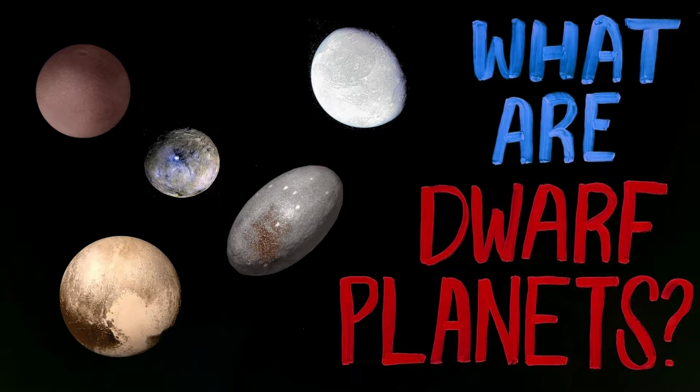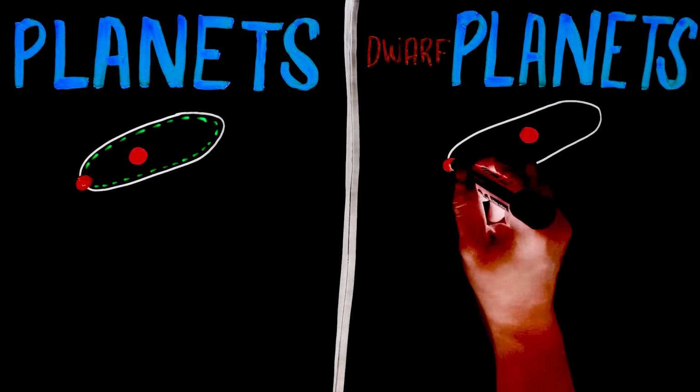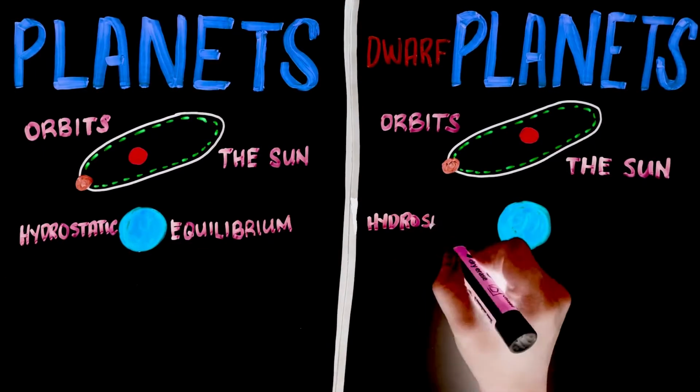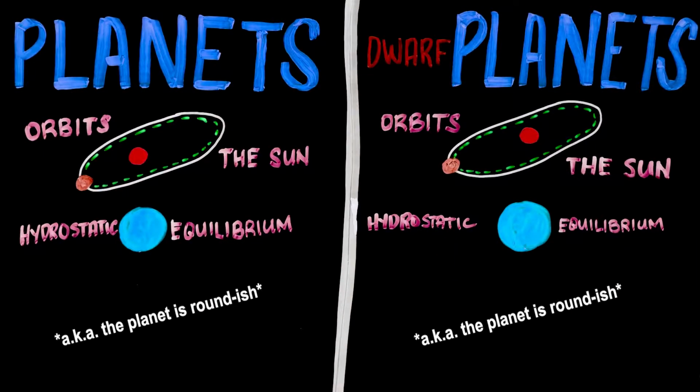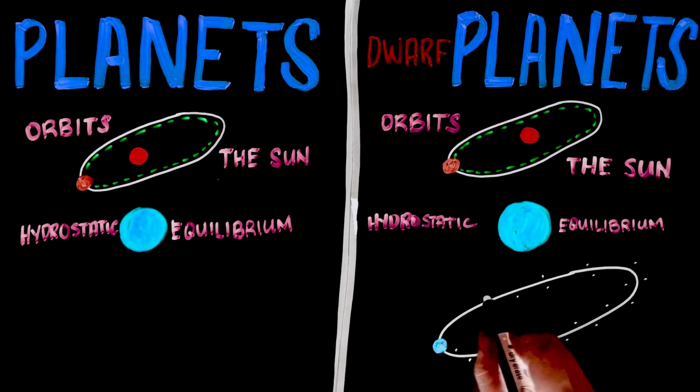What is the difference between a planet and a dwarf planet? Both are pretty much the same. Both orbit around the Sun and have enough gravity to pull their mass into a hydrostatic equilibrium. The difference? Dwarf planets haven't cleared the neighborhood around their orbit.